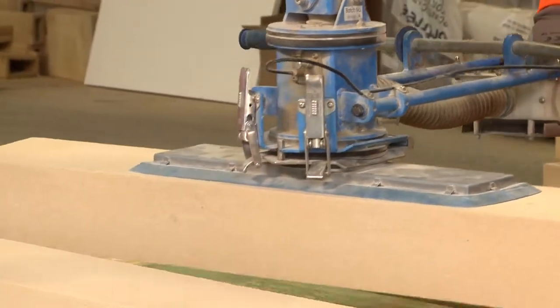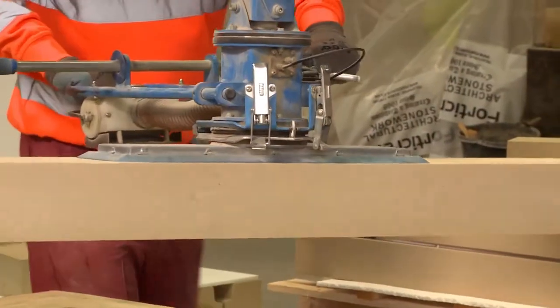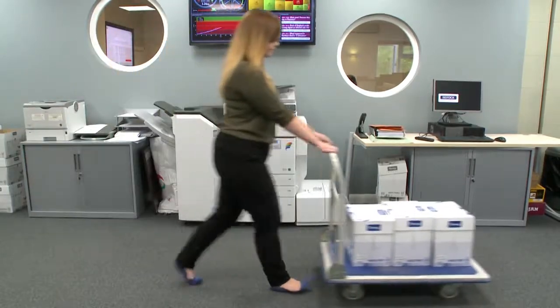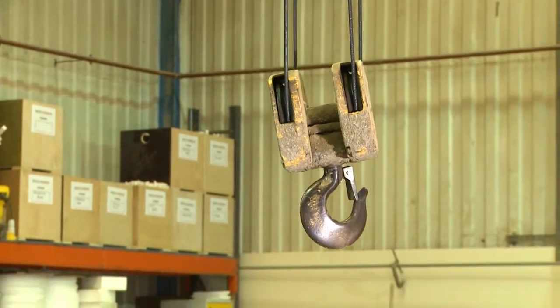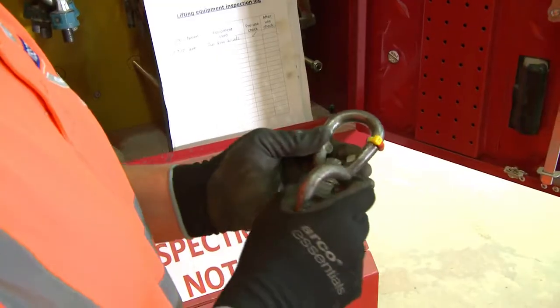Appropriate mechanical lifting aids must be provided wherever practicable to minimise associated risks. Employees must use mechanical lifting aids wherever they are provided. All lifting devices and accessories must be inspected before use and subject to the requirements of statutory inspections.